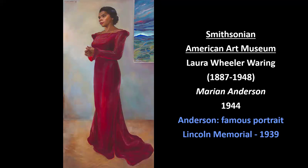So not only is this painting at the Smithsonian, but Washington, D.C. played a really important role in Anderson's life because she was not allowed to perform at the Daughters of the American Revolution Hall in Washington, D.C. And so she ends up getting assistance, intervention from Eleanor Roosevelt, among other people. She ends up performing at the Lincoln Memorial. And it actually ended up working out good for her because it got Marian Anderson a lot of press coverage and fame.